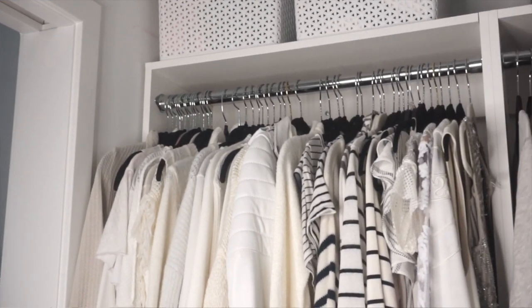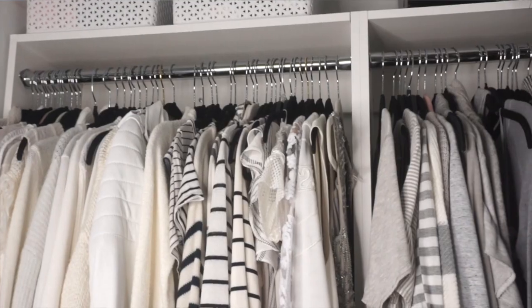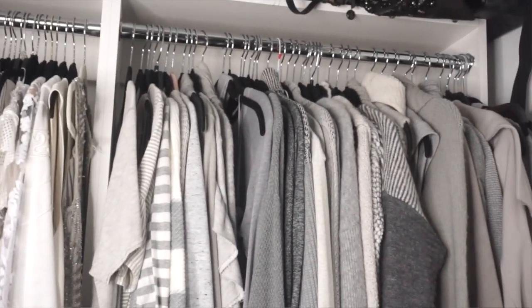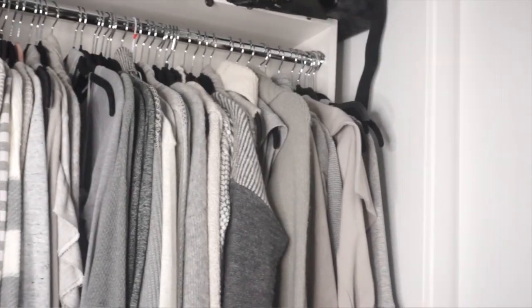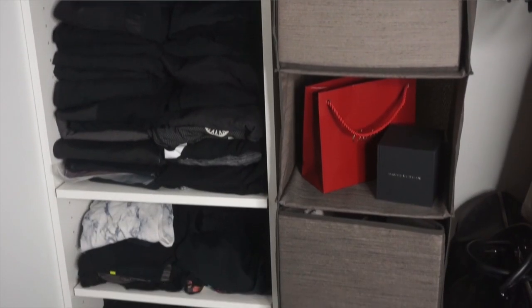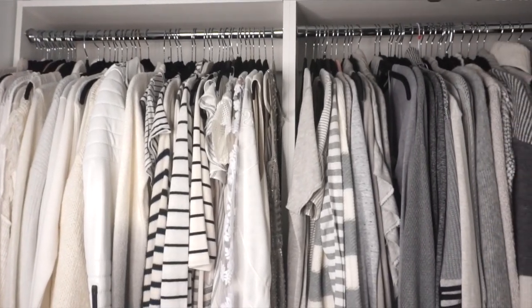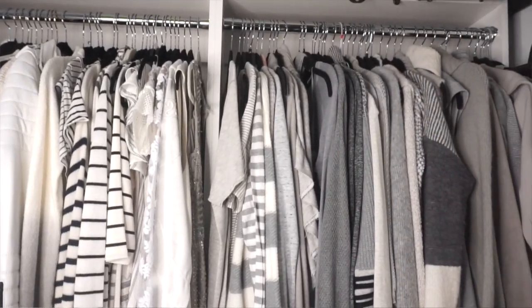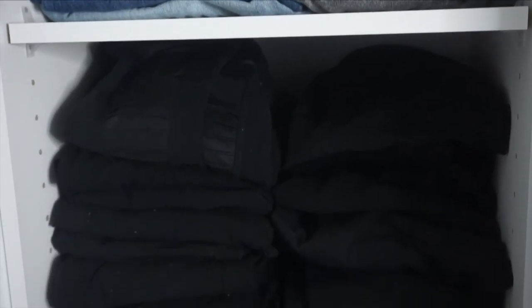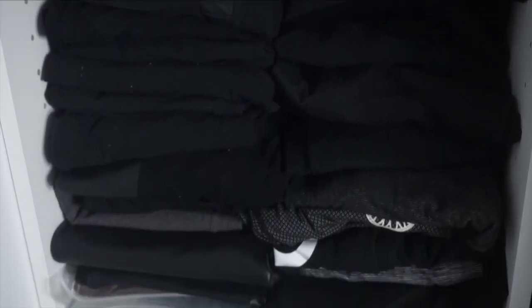You guys have probably heard me talk about color coding so much, but I really think it just makes a space look so clean and put together. Also for me, it really does help me keep my space organized, because while the color coding process might take a little bit of time, when you're actually going to find a shirt, you know exactly where it is, and when you're going to put it away, you also know exactly where it goes, so it's very easy for me once it's put in place to keep the closet organized.